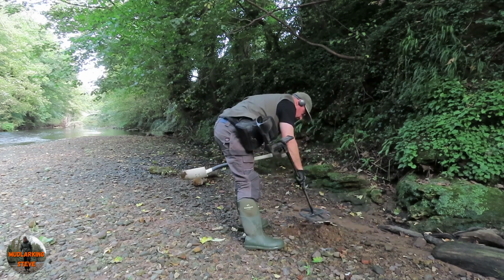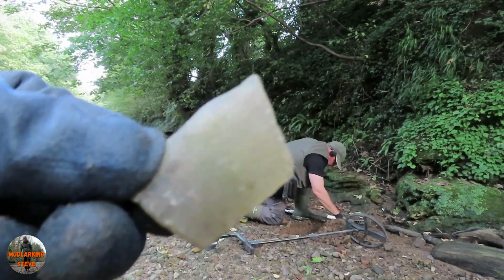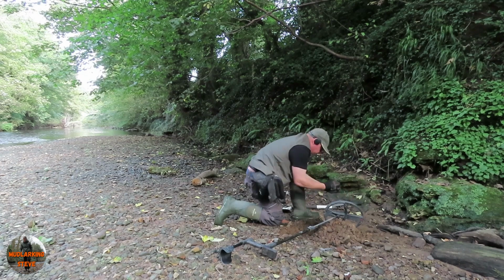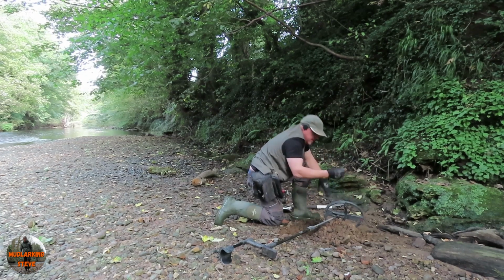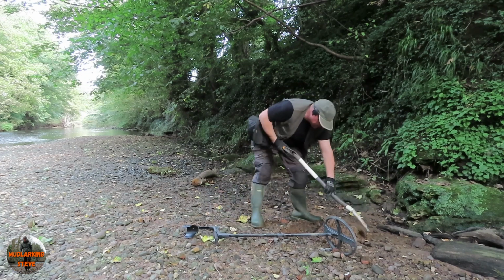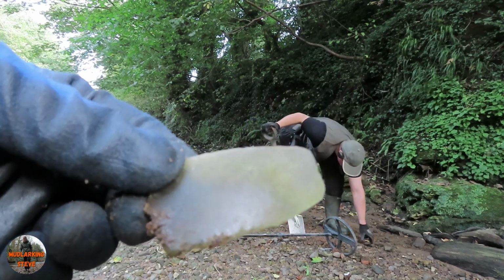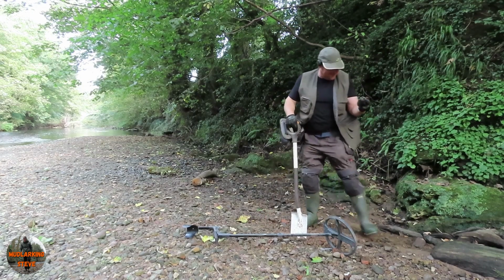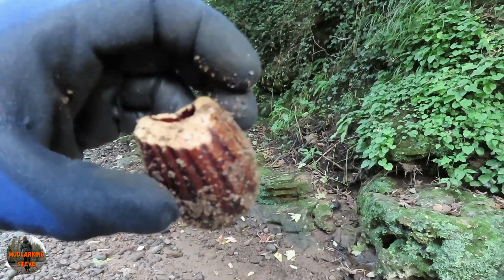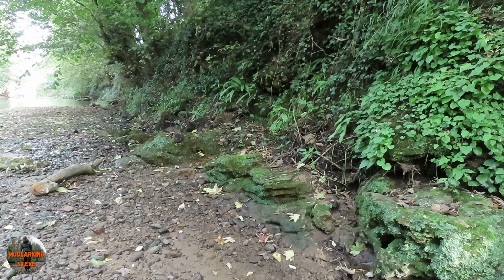Oh, it's got something already. Ring pull, fantastic. One down. One less of those. That's it. Some more glass there. It's a teapot. Oh, cool. A little look down here. Yeah, part of an old teapot that Simon just found. That's pretty cool. You can tell by the holes there. I'm getting bombarded by midges again.